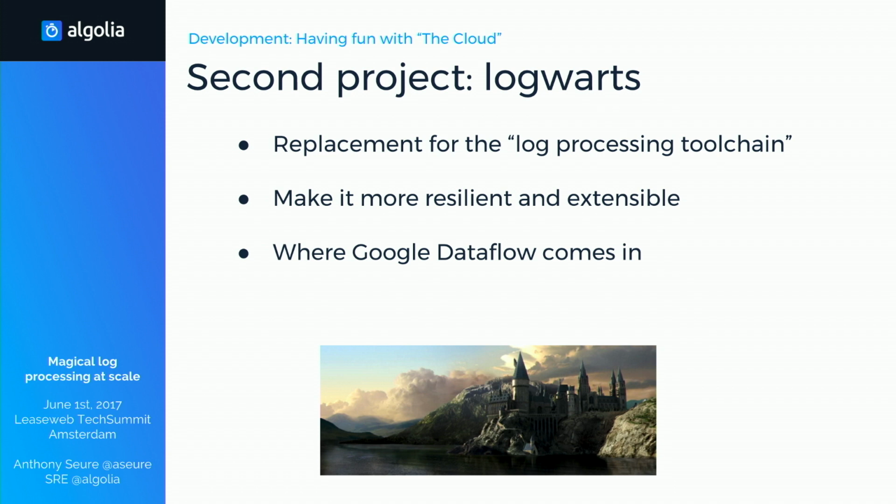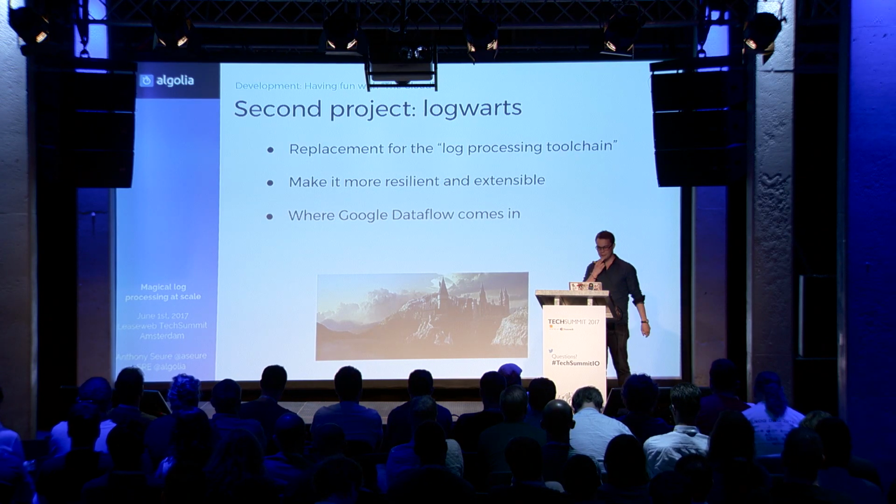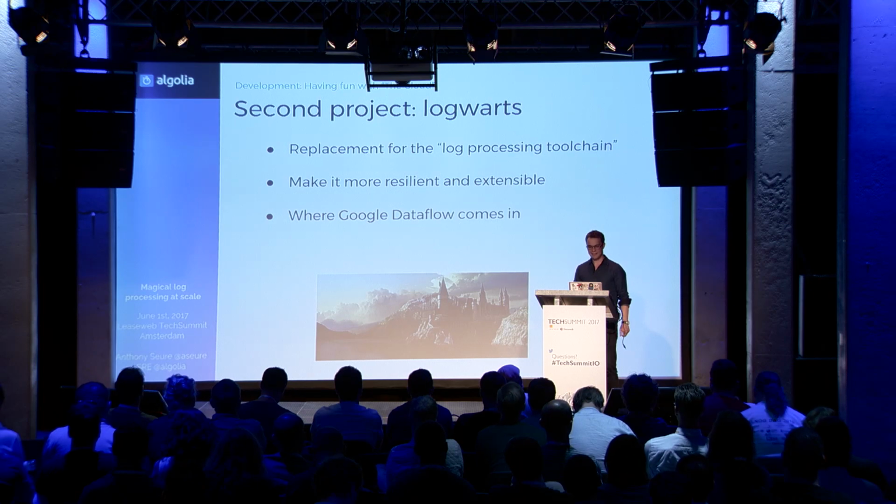And this is where Logwarts comes in. Logwarts is our new log processing toolchain. As we are big Harry Potter fans in my team, we decided to have a little fun with the names. The main goal here, of course, is to be more resilient and more extensible. Resilient in the sense that we won't run this on a single machine anymore, obviously, and extensible because previously the stack was only handled by one person at Algolia, which wasn't really cool and was slow to evolve. So this is something we wanted to address too.